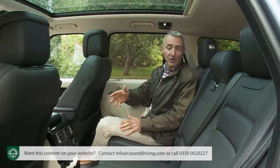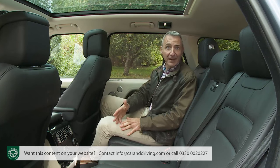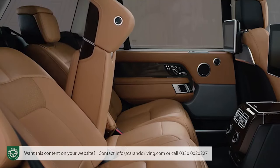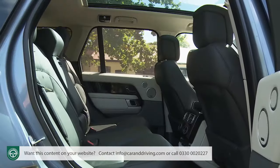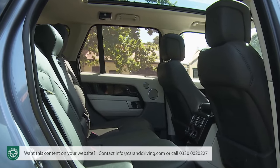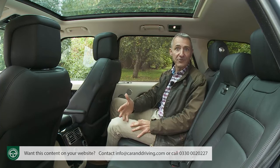Plus, on request, you can add in hot stone massaging too. With that layout, you also now get a power deployable centre console that needn't get in the way of passengers exiting from either side of the rear of the vehicle. Here we've stuck with the standard seating layout, but it's still very nice indeed, especially if you specify seat cooling and the lovely winged headrests.